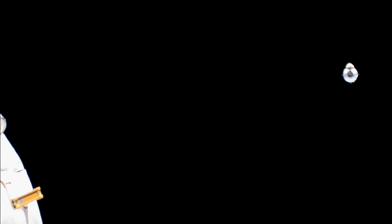And for those of you just joining us, we are watching a live view from the International Space Station looking towards the Dragon spacecraft, currently holding at only 180 meters away.